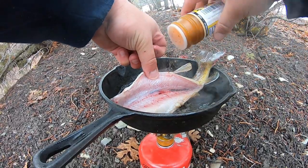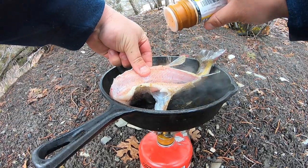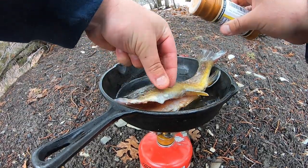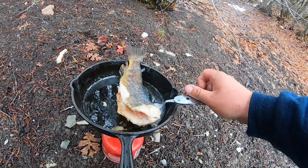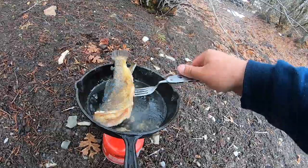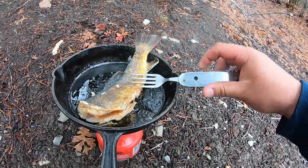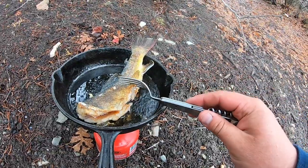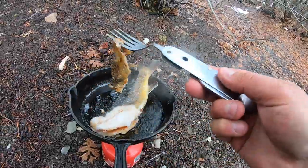Season the inside. Yeah. There we go. Give it a flip. Ooh, look at that. I can probably just take the skin off now. Like, look at that, the fin just pulls right out. And there goes the skin.